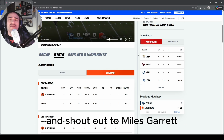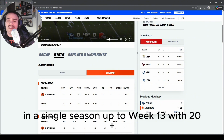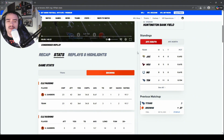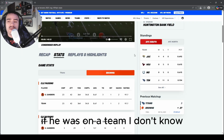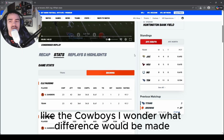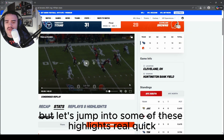And shout out to Myles Garrett. He has broken the all-time record for sacks in a single season up to week 13 with 20 plus. Man's a dog. Honestly, he deserves a better team. If he was on a team, I don't know, like the Cowboys, I wonder what difference would be made. But let's jump into some of these highlights real quick.